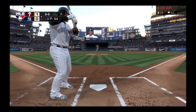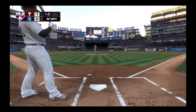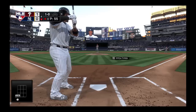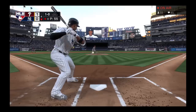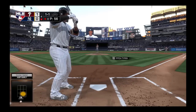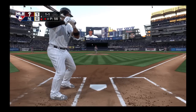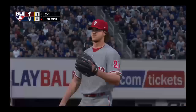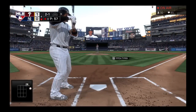First pitch on its way. Pitch taken several inches below the zone, in fact. Got him to swing at a pitch below the knees. 1-1. Way outside, nearly to the backstop. 2-1. That curveball stayed up in the zone.